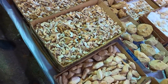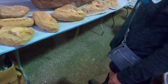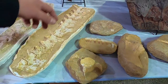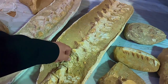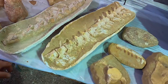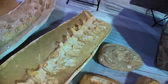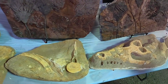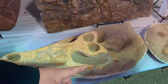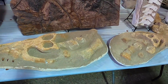Nice teeth. I once had a friend when I was growing up. Also, again, this one even has the casting plaster. That's awesome. Do not touch. Okay, my bad. I ain't gonna touch. Don't be touching on the bones. Is it bone? Or is it a cast? Did you put those teeth in the plaster to make it look like a thing? Or is it real? Looks like a crocodile.